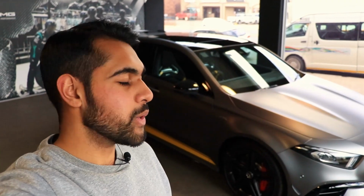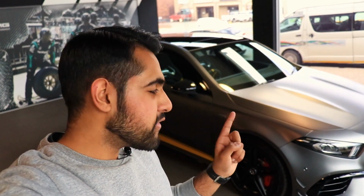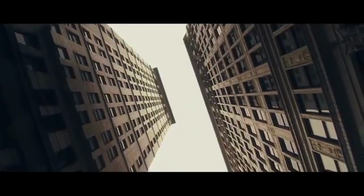Welcome to TAL everyone. That is a brand new A45S Edition 1. It has a special matte finish paint with the yellow accents. Remember the older shape A45? You got an Edition 1 and then you got that night edition version, the black and yellow one. This kind of reminds me of that because black and yellow.